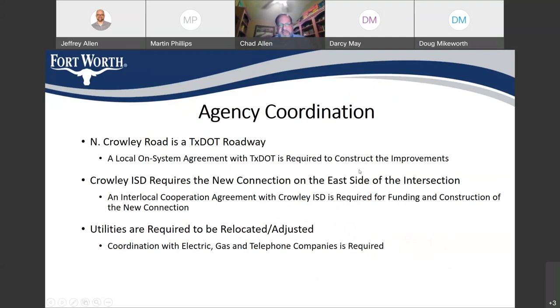And then I mentioned that this is a complicated project and it involves multiple agencies. It involves the City of Fort Worth and TxDOT and Crowley ISD, and then multiple utility companies. So as I mentioned earlier, North Crowley Road is a TxDOT roadway. So in order to connect to their road and to build our improvements, we have to enter into an agreement with them. It's called a local on-system agreement. We're currently working on that agreement with TxDOT so that we can build this project.